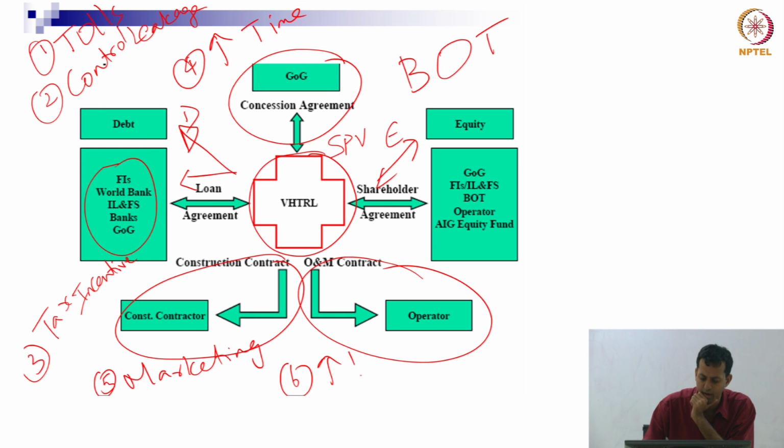Okay. Increase length. Now here there is a cost and benefit to it, right? As it is, you are bleeding. And to increase, you are actually going to have to spend extra capital cost. You're going to have to spend, I don't know what it is these days, 10 crores a kilometer or whatever the construction costs are, right?